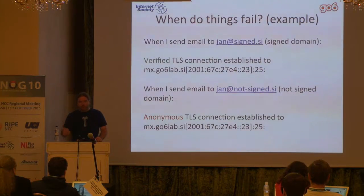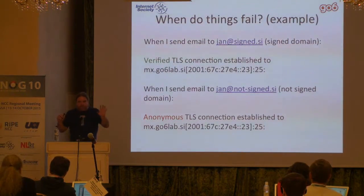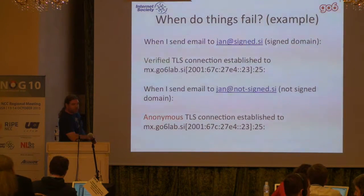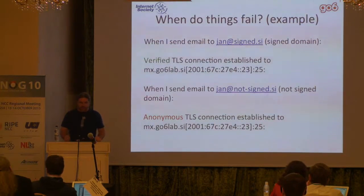It doesn't trust the MX record because it's in the non-signed zone, and the DANE verification process in Postfix just exits. It does not even start the DANE verification. So if you send the email to jan@sign.si, you get verified, and if you send email to notsign.si, you get anonymous. That means the DANE verification did not even take place.